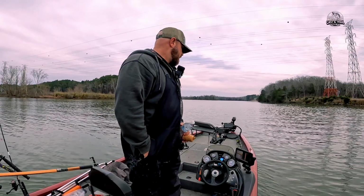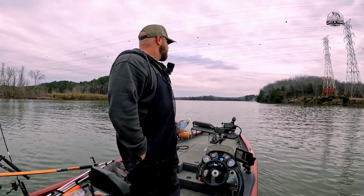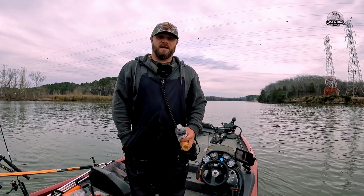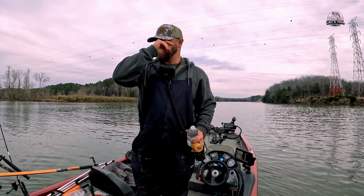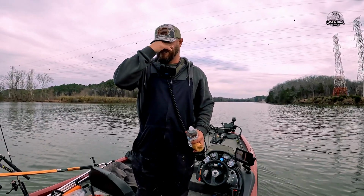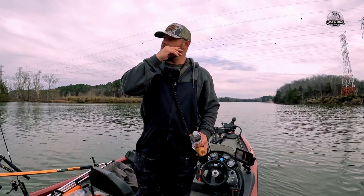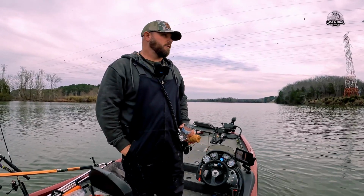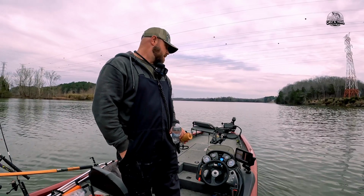Right now we're in 76 feet of water. We're on the Cumberland. This is an area I've never fished before. I've never fished it for anything. Catfish, nothing. So we are in uncharted territories as far as I'm concerned. I got something in my eye. But new territory. Water temp is 47.